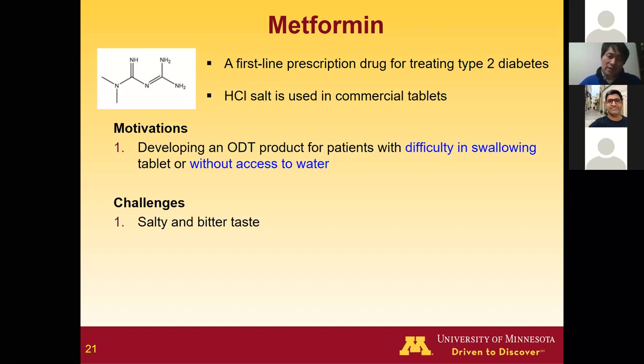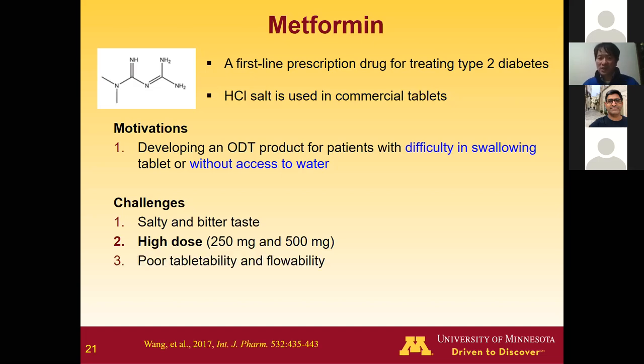The goal is nice, but we have challenges. For one thing, the drug doesn't have a very good taste. You put it on the tongue, you try it once, you may never want to try it again. It's salty, it's bitter. The drug is high dose. The commercial tablet has two strengths, 250 milligram and 500 milligram, relatively high. Imagine you put the formulation excipients in there, quickly the tablet becomes large. It's so large, maybe you don't want to swallow it. And unfortunately, this drug also has very poor tabletability and flowability. So we need to address them.